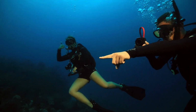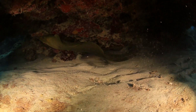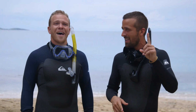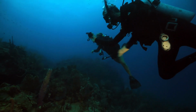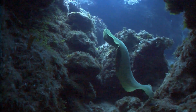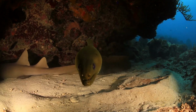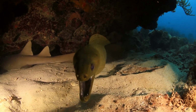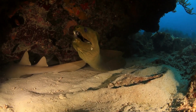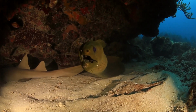I look over and I spot a massive eel. It's just swimming along, and let me tell you, I'm afraid of snakes. This guy's like the snake of the sea. Green moray eels average 6 feet long and 65 pounds. They open and close their mouths to take in water to breathe over their gills. These guys look menacing, but they're not a threat to humans unless they're provoked.